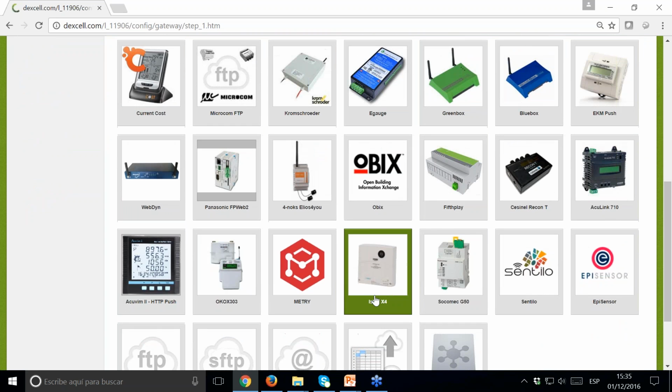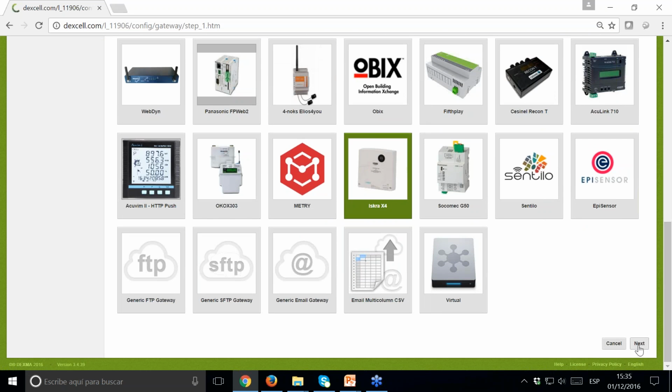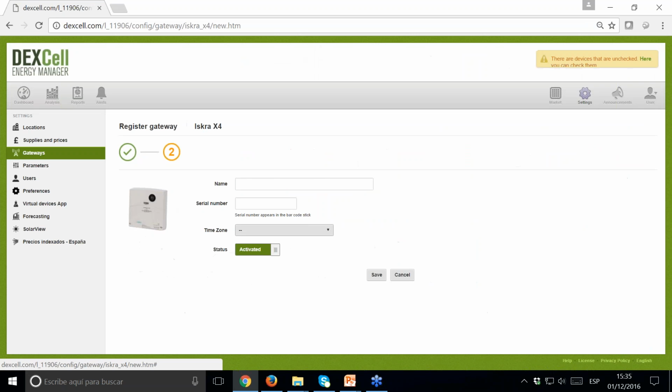And then we have the Iskra X4, the gas metering, the all-in-one solution. That's right. It's the Iskra X4. So if you have purchased an X4, you simply click on next, and then Dexel requires the name. This is your name. This is the serial number that is on the Iskra box, and then which is your time zone. That's all, as simple as it is. Really? Only 3 things? Yeah, just 3 inputs, and then you get all the devices from the Iskra, even if you have more than one pulses, so that's the point.